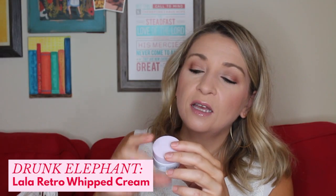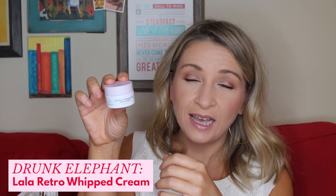I finished the Lala Retro Whipped Cream from Drunk Elephant. This is a thick cream. I do like this one. I just still think it's pricey. But when it comes in sets of things, cool. I'm excited. And this is just to represent the Harper and Ari. It looks like sugar cubes, but they're body scrub cubes.